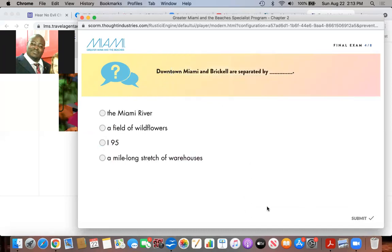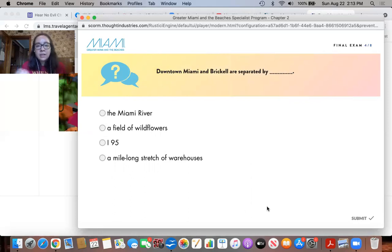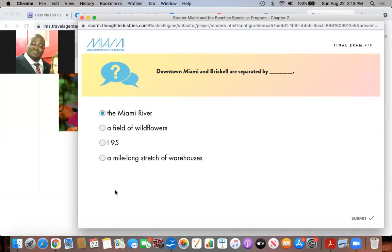Submit. Here we go. Downtown Miami and Brickell, I always add a W, I'm so sorry, are separated by the Miami River, a field of wildflowers, I-95, or a mile-long stretch of warehouses. I think it was the river. I think it was too. Yeah. Okay, so we'll go with that.